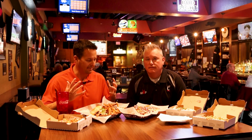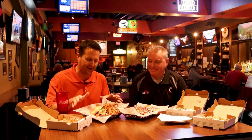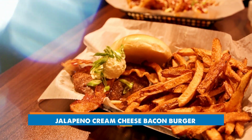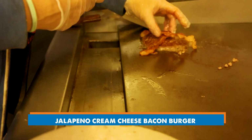Okay, we're back, and as promised, we've got the goods. And man, I can't wait to dig into the taters. But first, let's start with the burger, the jalapeno cream cheese bacon burger. So we make our own jalapeno cream cheese dip. Slap it right on that burger. Some bacon, some green onion.